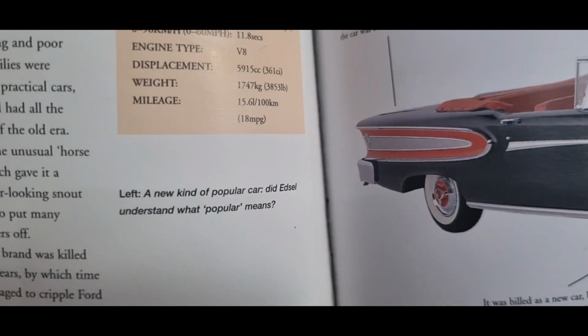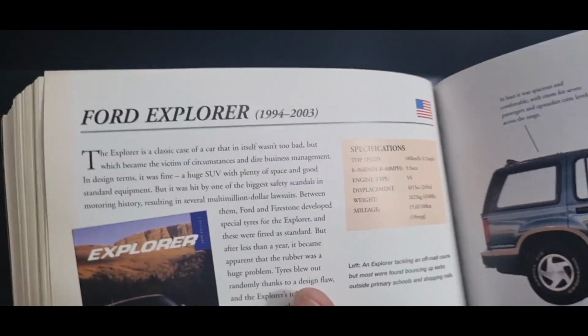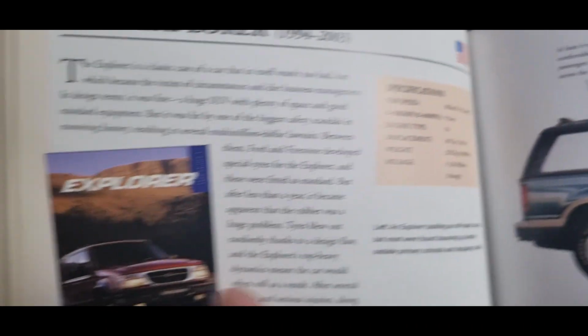A new kind of popular car. Did Edsel understand what popular meant? I guess not. Next, the Ford Explorer. I'm pretty familiar with that. We have them in Sydney, Australia. 94 to 2003. It's from America.